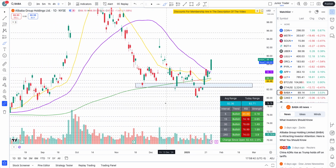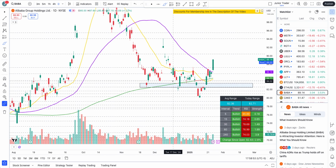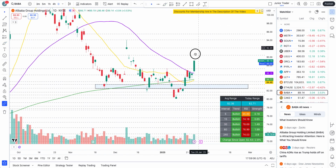I want to talk about the scenarios. Look, no one knows technically what's going to happen through the earnings. Is this thing going to gap down or gap up? No one knows. But what are the possibilities and the likelihood? Let's talk about all of that. As you can see already, the price action is bullish, and right now technically it's bullish.